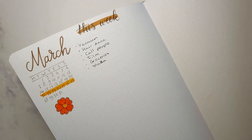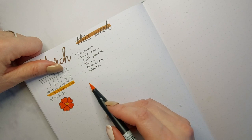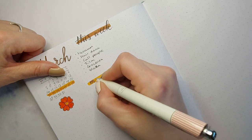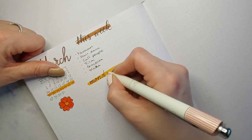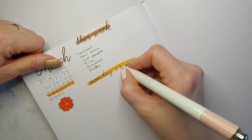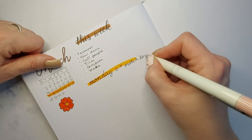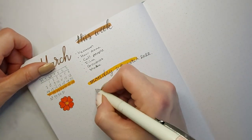And then what you want to do is freestyle it. So make a line and just go Monday, and Monday is the 21st March 2022, and that's it. And whenever you do something, you write it down here.